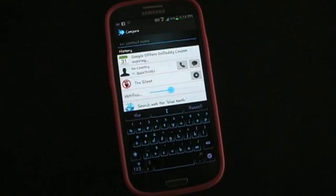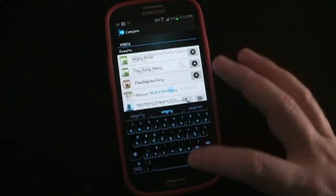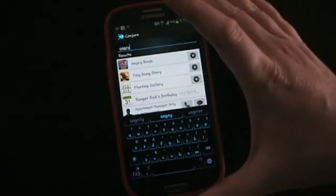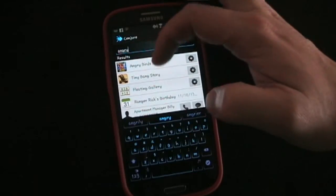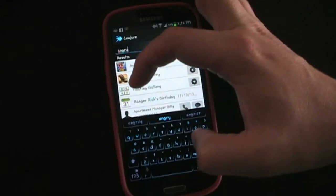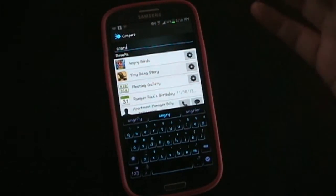You can search for apps, so if you wanted to find Angry Birds, you can search in there and it'll find Angry Birds right there. It'll also find other things. It has probably Tiny Bang Story because it has ANG in it. Also found a calendar entry and a phone number. So that's what's great about it, is all the different things you can find.